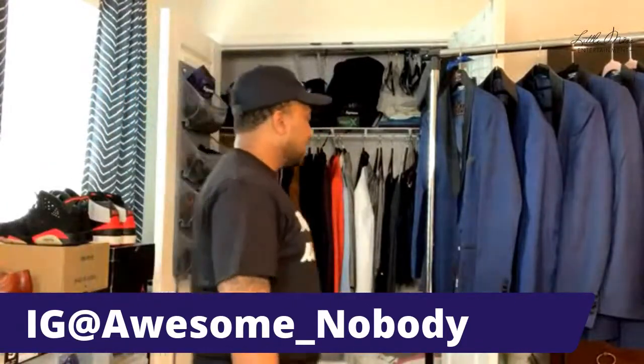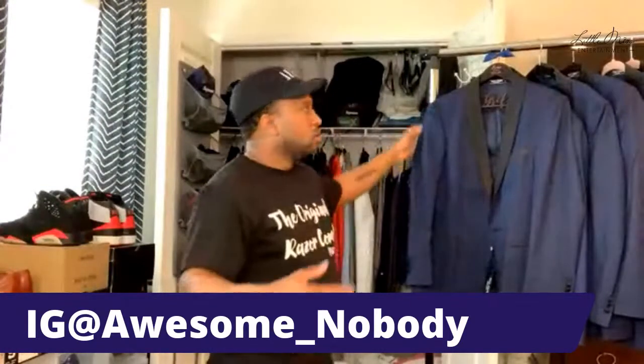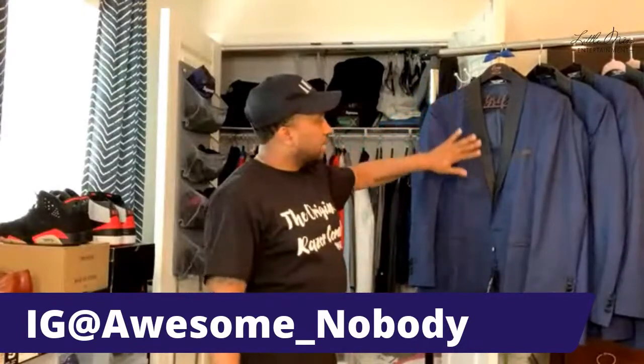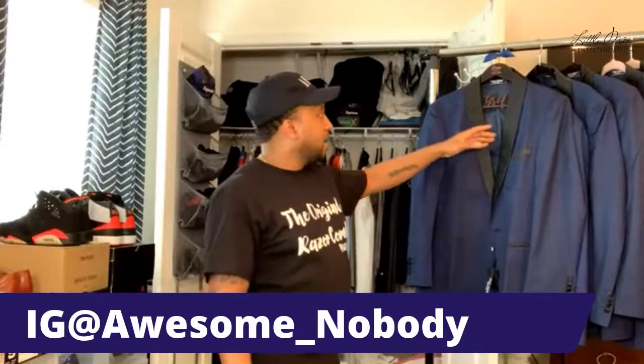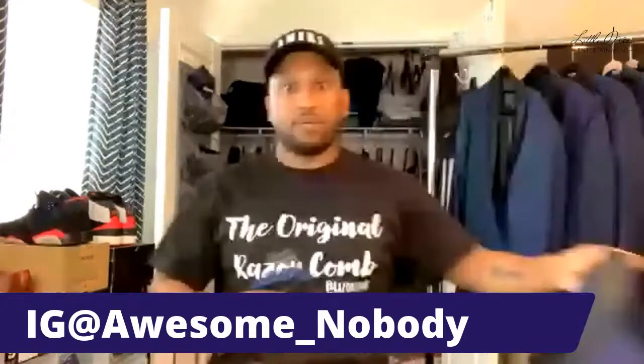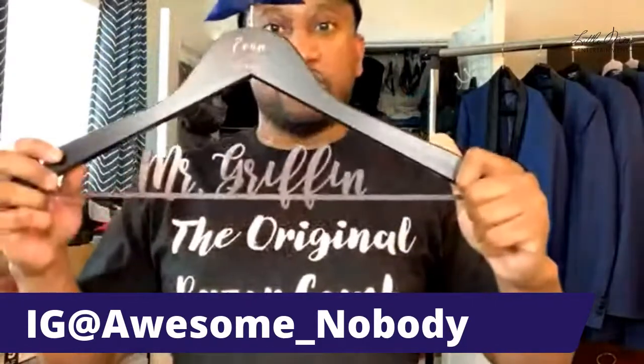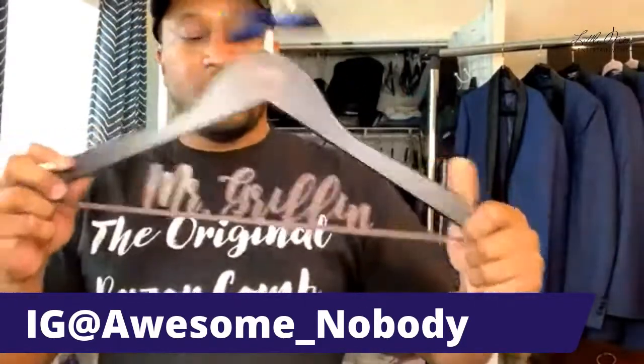So this is it. Nothing fancy, very traditional. I wanted to come in there with the blue and the black lapel, right? And remember, we were talking about Etsy, we were talking about the hangers. So here I have the Mr. Griffin hanger for my suit.